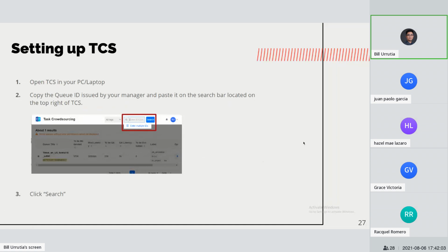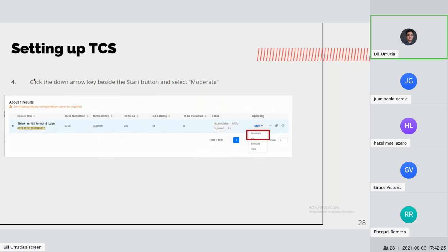If you're under Sir Paul or si Ma'am Hazel, then sila mag-issue ng QID. But I think for now, pare-parehas lang naman yung mga QID na ginagamit across all teams. So that's okay. Bibigyan na lang nila sa inyo yung QID. Number lang naman yan eh. And then after pasting the QID here on the search bar, top right, click search. Then mapupunta kayo dito. Ito yung makita nyo. Ito na yung nakita nyo. You can click the star here, by the way, para bookmarked.